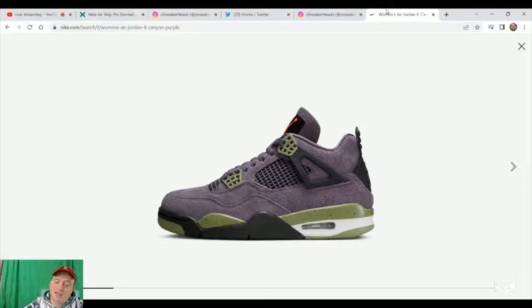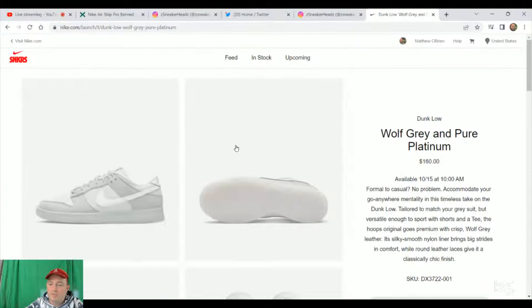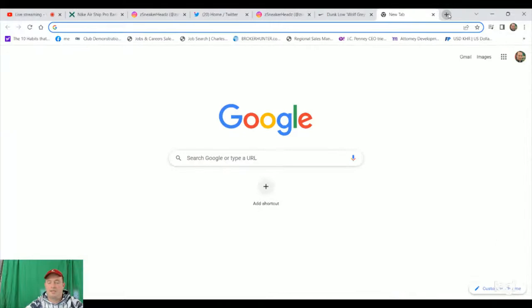As I say, Nike updated their sneaker buying terms of service. I'm not sure what the terms are. If you're new to this channel, there's also this shoe. Let me see what it's going for. Wolf Gray and Pure Platinum. Let's look at it on StockX.